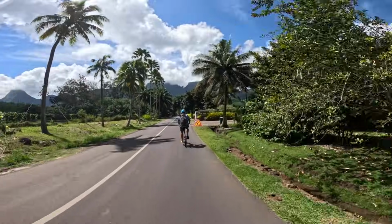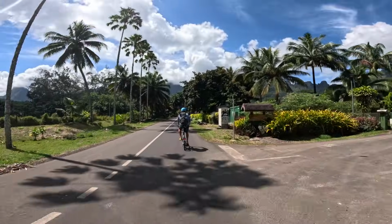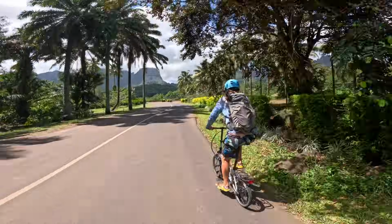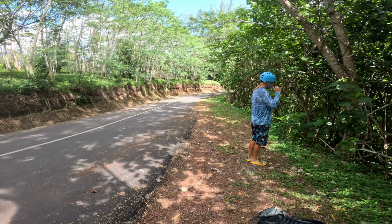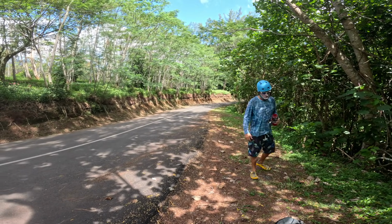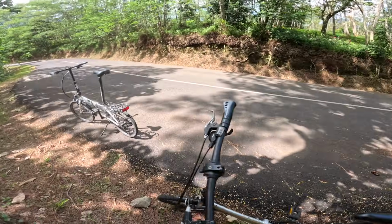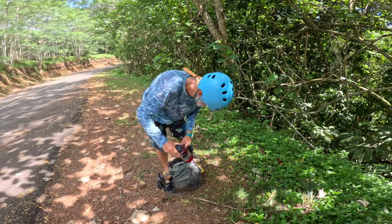We just made the turn into the road that goes up into the middle of the island. One of the prettiest places we've ever been to. Yeah, this is just spectacular. We have gone up about maybe a fifth of the hill, taking a break, getting some water. So far, no walking. Birthday boy's doing great.